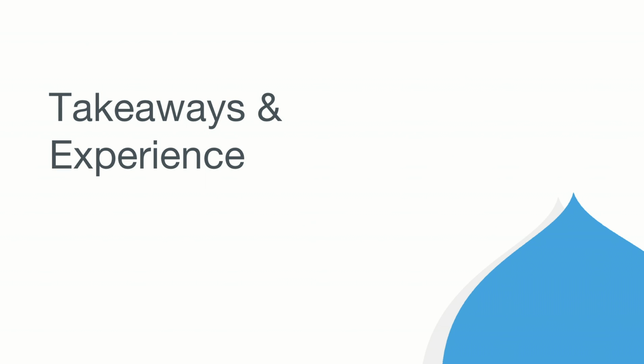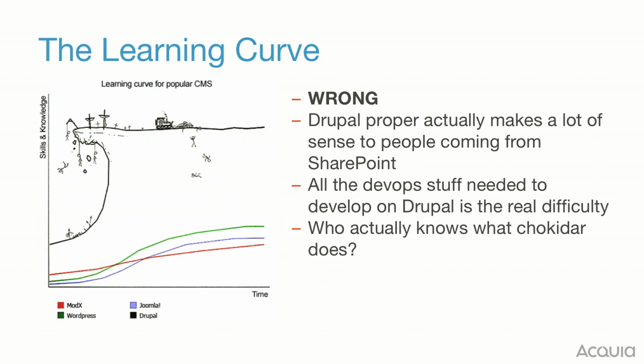So I'm sure everybody's seen this? It was not that way for us. Drupal proper, this isn't an insult, actually made a lot of sense to us coming from SharePoint. That's not an insult, again. It made sense. The hard part was the DevOps stuff.